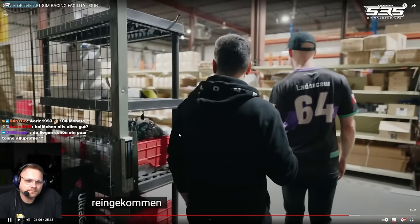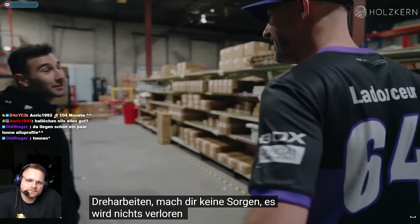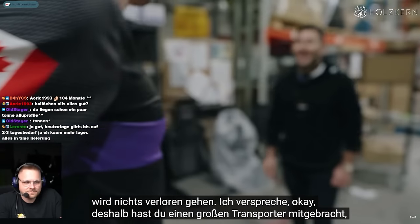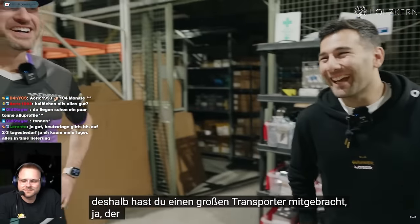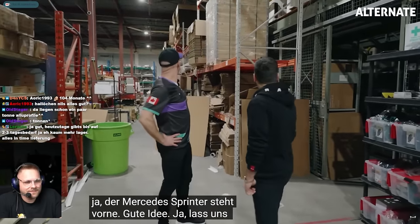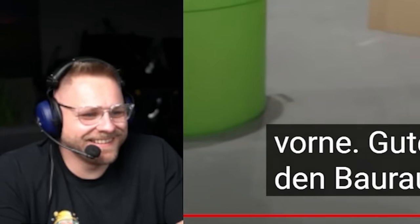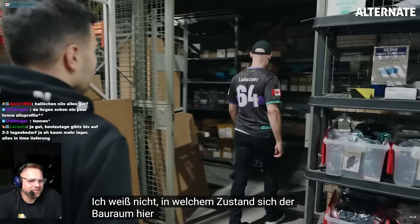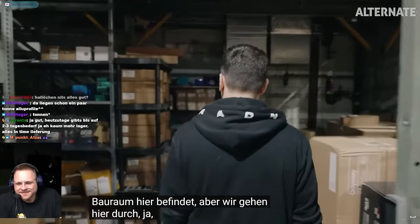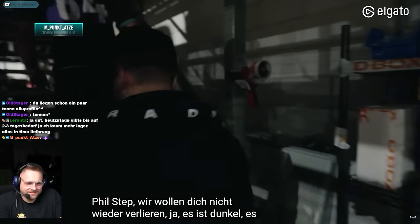You're gonna leave it open just for like about 10 minutes after we're done shooting? Sure. Don't worry about it, nothing will go missing, I promise. Okay. That's why you brought a big van, right? Yeah, the Mercedes Sprinter, it's out front. Right, good idea. Ah, der Sprinter, da gibt's wieder was Neues. Let's go up to the build room. Okay. I don't know in which state the build room here is. We go through here? Yeah, we can go through here. Okay. Phil, watch your step. We don't want to lose you again. Yeah, it's dark.